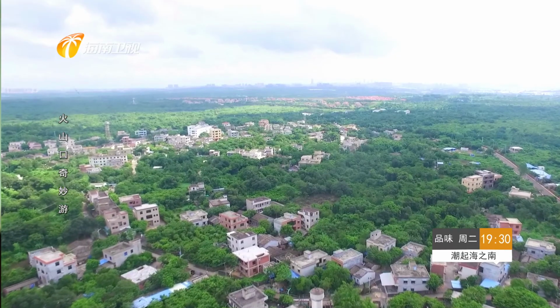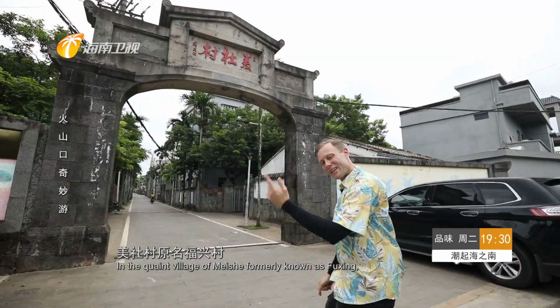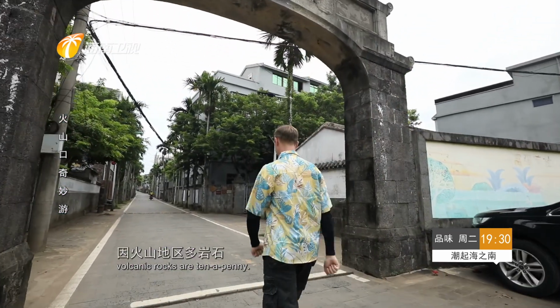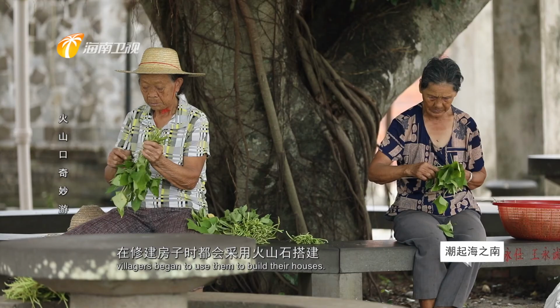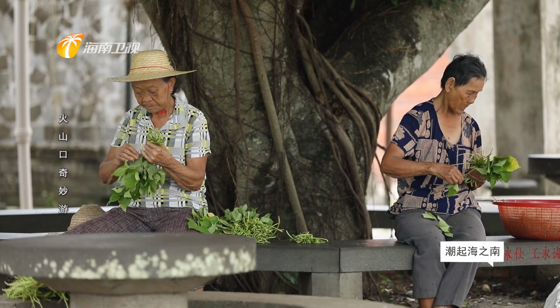In the quaint village of Meishe, formerly known as Fuxing, volcanic rocks are ten a penny. Thanks to their abundance, villagers began to use them to build their houses.